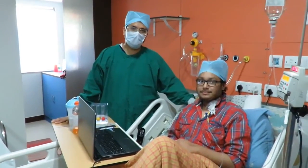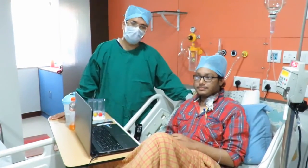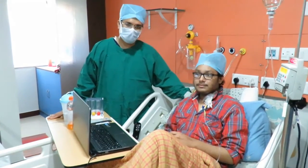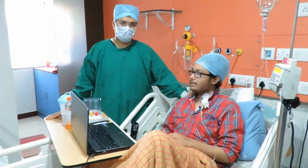He had Hodgkin's lymphoma, which was refractory to initial treatment. Now he has gone into remission, and last week we collected the stem cells and froze them down. Right now he's getting his chemotherapy, and the stem cells will be infused on Tuesday. We hope to become one of the sought-after transplant centers in northern India in the future. Thank you.